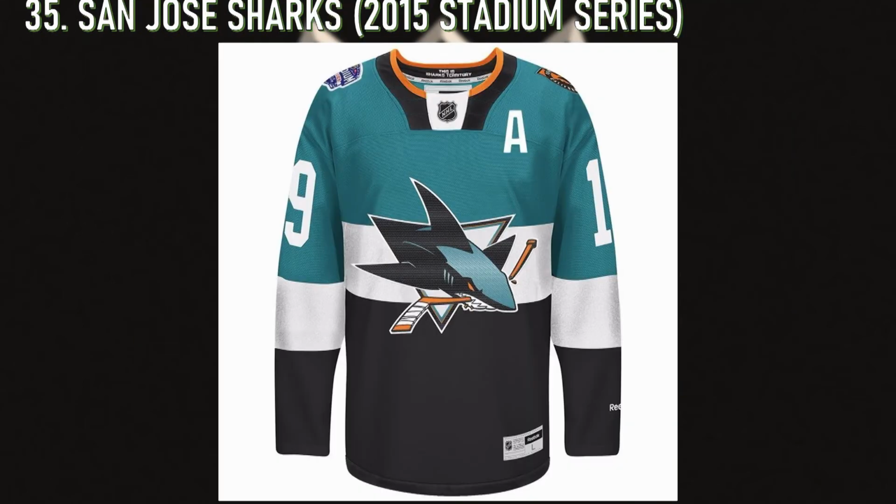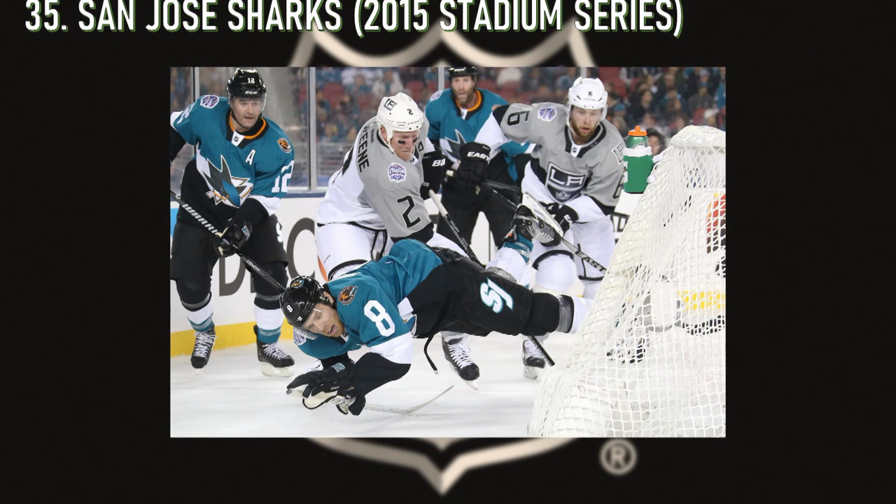Number 35, San Jose Sharks, and this one was a lot higher before I realized that if you look at Pavelski, who's falling down, number 8 there, you can see that the whole back half of the jersey is all just teal. So that whole front with the white, it's not just the white getting cut off, it's the black bottom as well. It's all getting cut off, and it's just so bad. But I love the jersey if you just look at it from the front. Even the orange around the neck, I love it. There's something about that that stands out. But I just cannot believe that they cut it off like that on the back. Not only is the white stripe not going all the way around, it's the black as well.